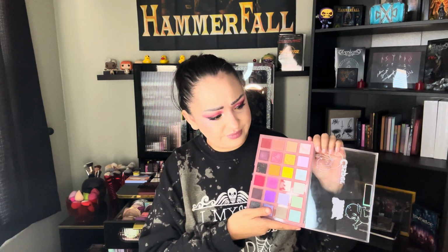I have always said, oh, I'm never going to use these colors anymore, because I just felt very uninspired to do eyeshadow like this again. But this one kind of brought that back. I'm impressed. For 16 bucks, you can get a good shadow.